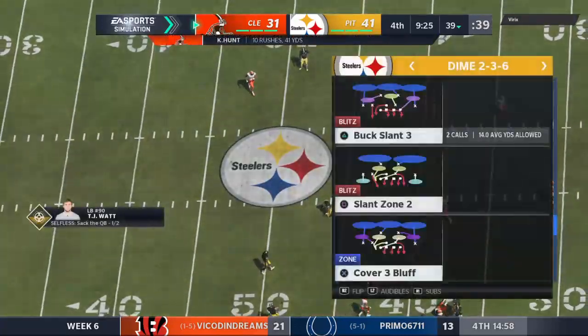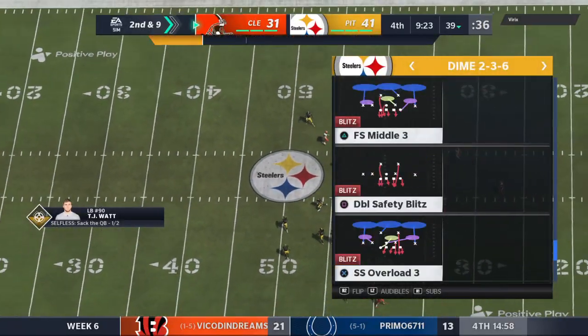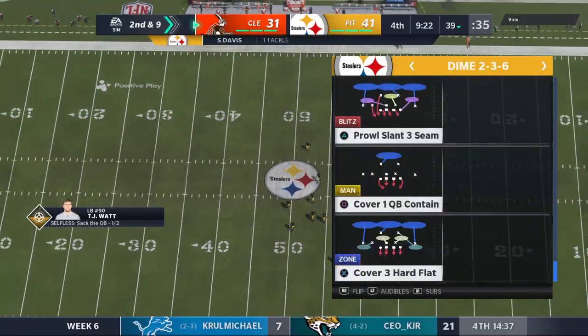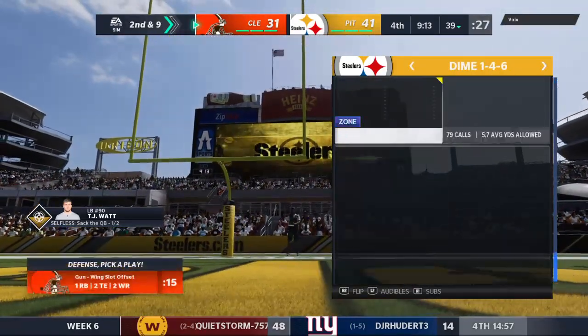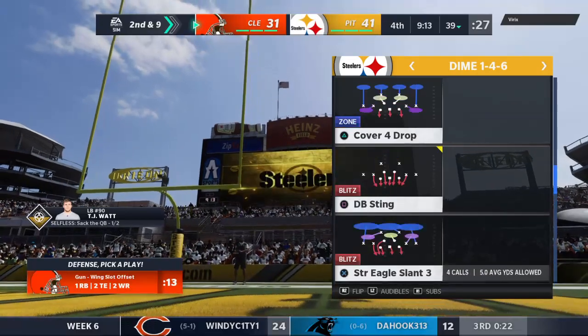On 3rd down, Roethlisberger. And the throw there going to be incomplete. And those two just haven't been in sync thus far. They've done a nice job against him, but still, with his talent, you would expect them to have more completions to him in this game.